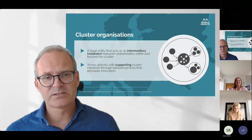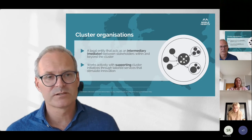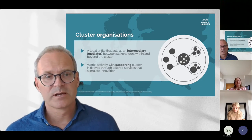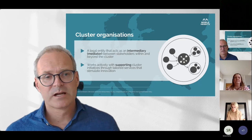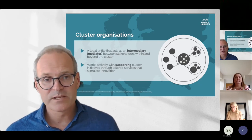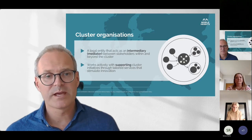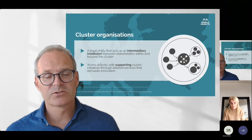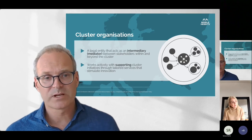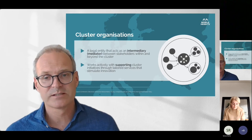And what is then a cluster organization? What does an organization like Mobile Heights do in the innovation ecosystem? Well, one definition is this, also fetched from research. A legal entity that acts as an intermediary or a mediator between stakeholders within and beyond the cluster. A cluster organization should work actively with supporting cluster initiatives through tailored services that stimulate innovation.